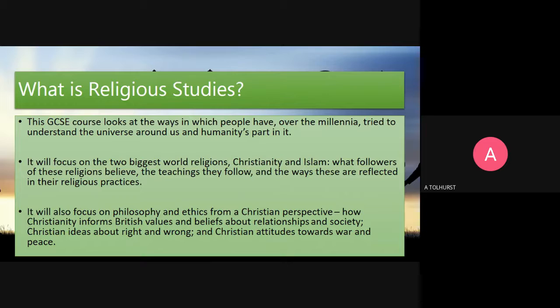Also, the other half of the course is philosophy and ethics from a Christian perspective, and pretty much that covers how Christians have come to understand the ideas of right and wrong, and the way British Christianity has led to what we see as British values, how those are rooted in Christian beliefs and ideals, how that links to our views about relationships and society as a whole, generally Christian ideas about right and wrong, such as form the basis of Christian laws, and also Christian attitudes towards war and peace.